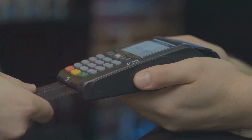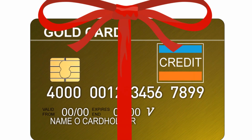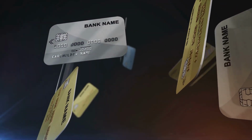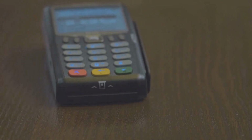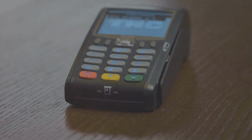Then we have balance transfers. Have you ever moved your debt from one card to another? That's a balance transfer. People often do this to take advantage of lower interest rates on a different card. However, keep in mind that these too may come with fees, so it's essential to calculate whether the interest savings outweigh the cost of transferring the balance.